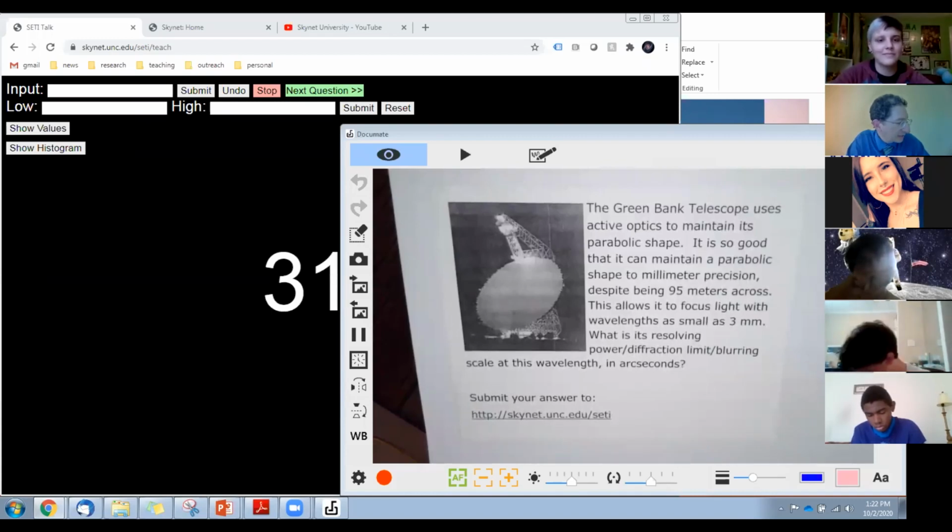So what is its blurring scale at that wavelength of 3 millimeters for a telescope that big, in arc seconds? I'll give you another 20 or 30 seconds for those who just got here.